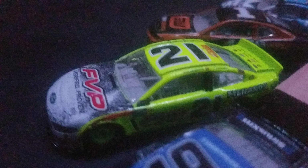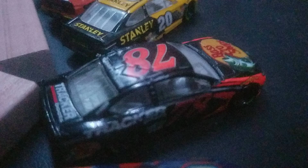Matt DiBenedetto is making his first start in the GEICO Cup Series. Let's see what he can do. He starts around mid-pack. Harrison Burton, who had a top 10 last week in his first start, let's see what he can do in the GEICO Cup Series.